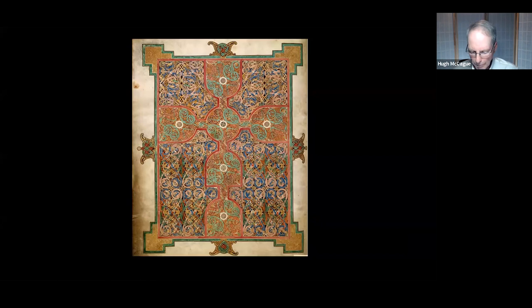The size of the book is approximately 342 millimeters high by 248 millimeters wide. So it's not a very large book, but it's one of the spectacular works of the early Middle Ages, along with the Book of Kells. The Lindisfarne Gospel manuscript is now in the collection of the British Museum in London. It is on display there under special environmental and lighting conditions.